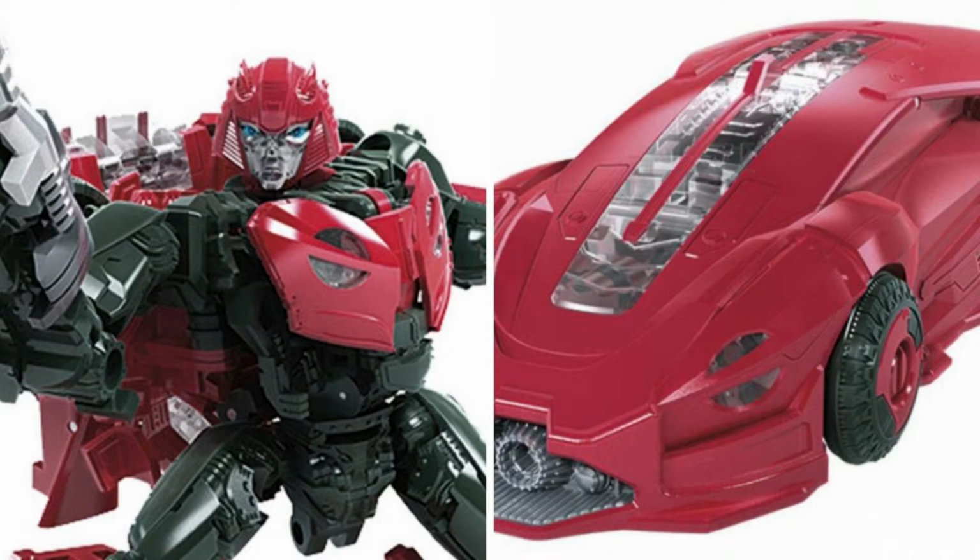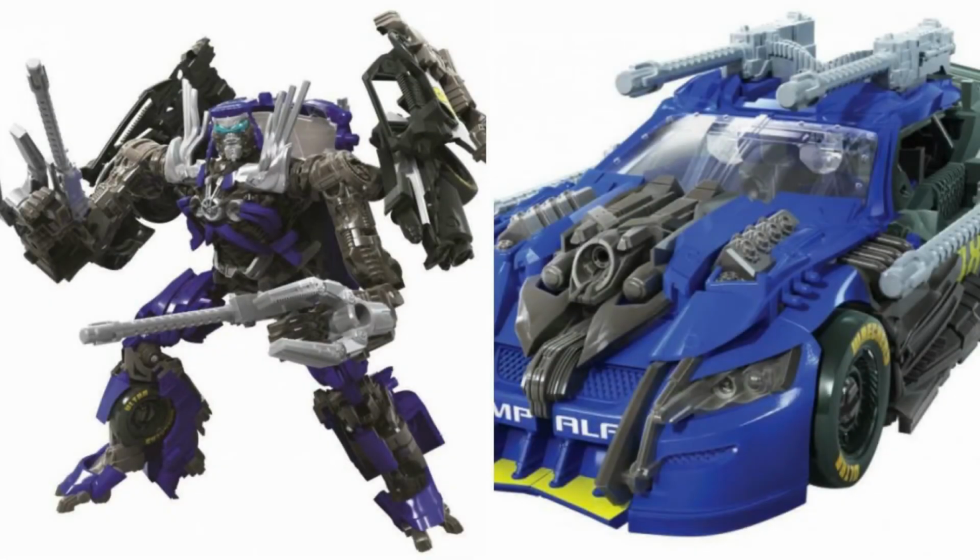I'm not sure I'm gonna get this one. Then we have the Deluxe Dark of the Moon Top Spin. More records, whatever. I would rather get more G1 inspired, IDW inspired records personally, but you know, more of the Dark of the Moon ones is fine.